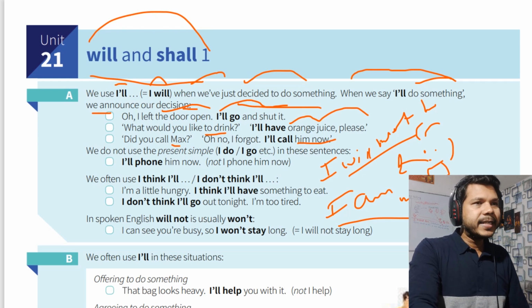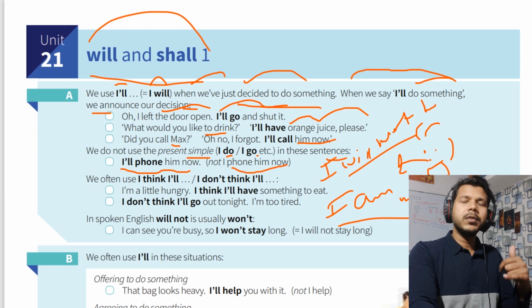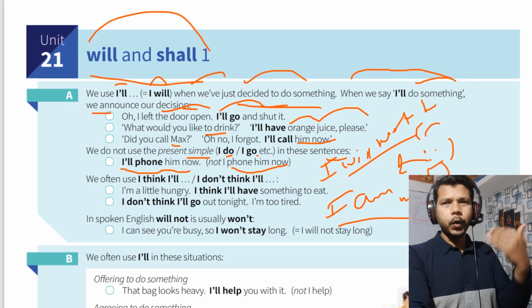We do not use present simple, I do, I go, etc., in these sentences. I'll phone him now, not I phone him. It means you can say in future, okay, I will call him, I will phone him. But you can't use present indefinite or present continuous just because you are making a decision on the spot.